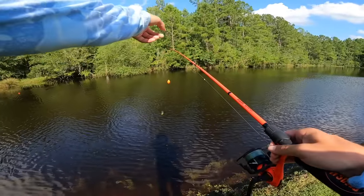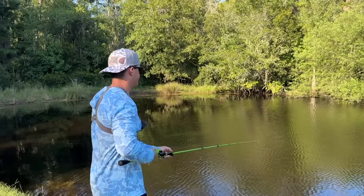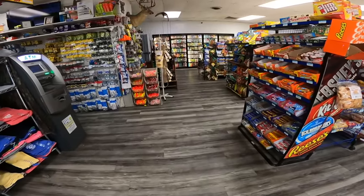This pond is fed by a natural stream that's connected to a swamp. The fish are very healthy and aggressive, so I'm pumped to see what we can catch. We have some leftover supplies, but we still need to pick up a few things from this local tackle shop.